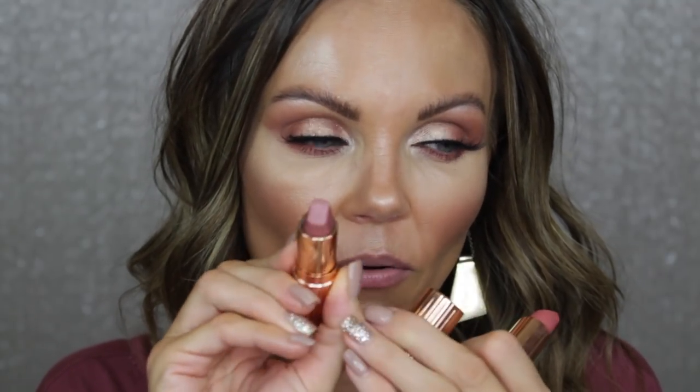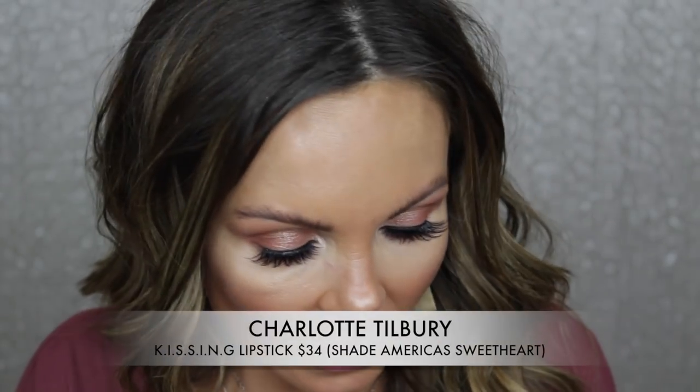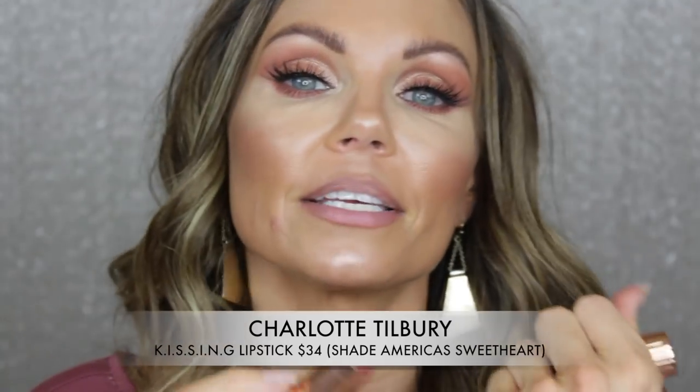This is in the Kissing Style lipstick. And here's how you can tell the difference between the Matte Revolution and the Kissing Style. The Kissing Style comes in that typical lipstick kind of end to it, you know, the point at the top. The Matte Revolutions have a square top. So as you can see, this one's a square top. And this one is more of your traditional lipstick top. And this one is in the shade America's Sweetheart.